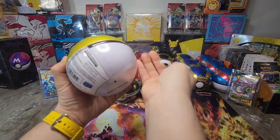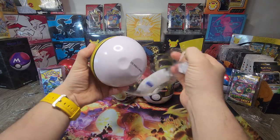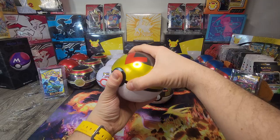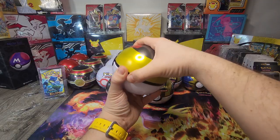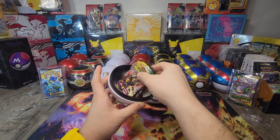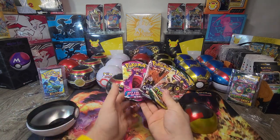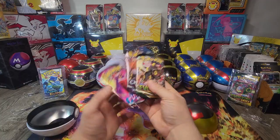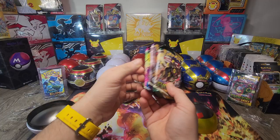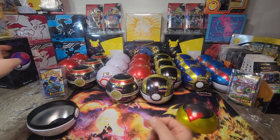Now, I broke the label. That's it. Jeez. Let's see what's in this Pokeball tin. Level ball tin. As predicted, Cosmic Chilling Infusion. Wow, these packs are in terrible condition. Alright, wonderful. Alright, these are packs I can rip in the future, I guess.